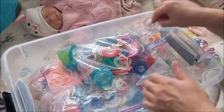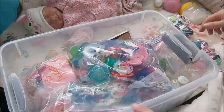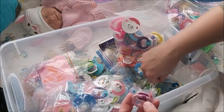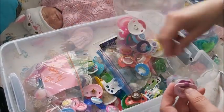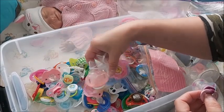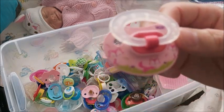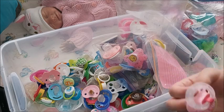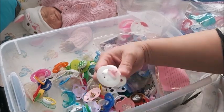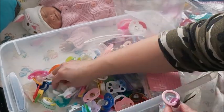Wait, isn't this a twin set? This one and... Yeah, I should add it back to the twin sets. This has a twin. So I just showed it to you. Oh yeah, you know what? I gave my other boy fox one away. Oh, I miss it. Ooh, love that one. But no, I'm looking for the twin of this.